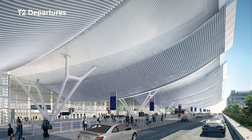Here's a sneak first peek of the T2 departures drop-off. You can see here the linear roofs sweeping down, the natural daylight diffusing between. You get a sense of arrival and a sense of order within the departures area, but also an expectation and an intuitive orientation going into the building.